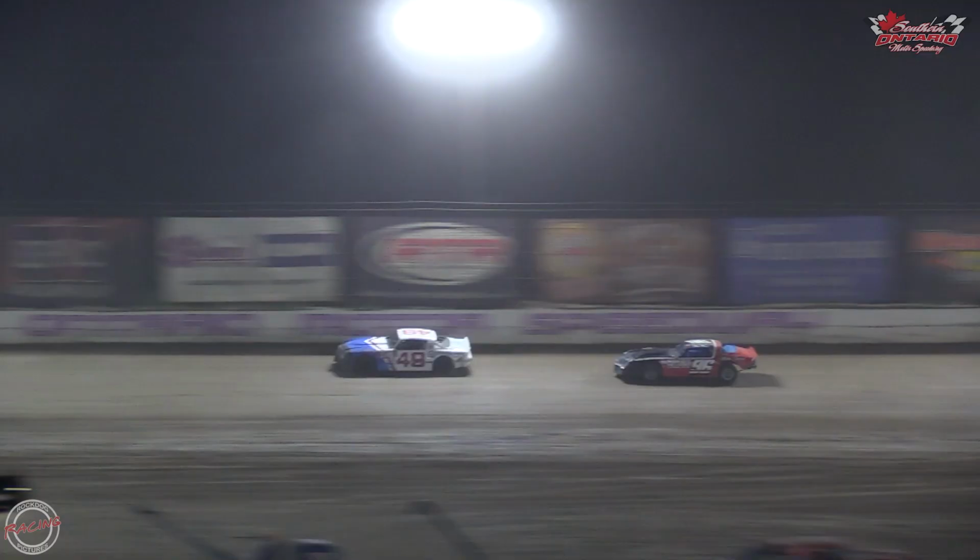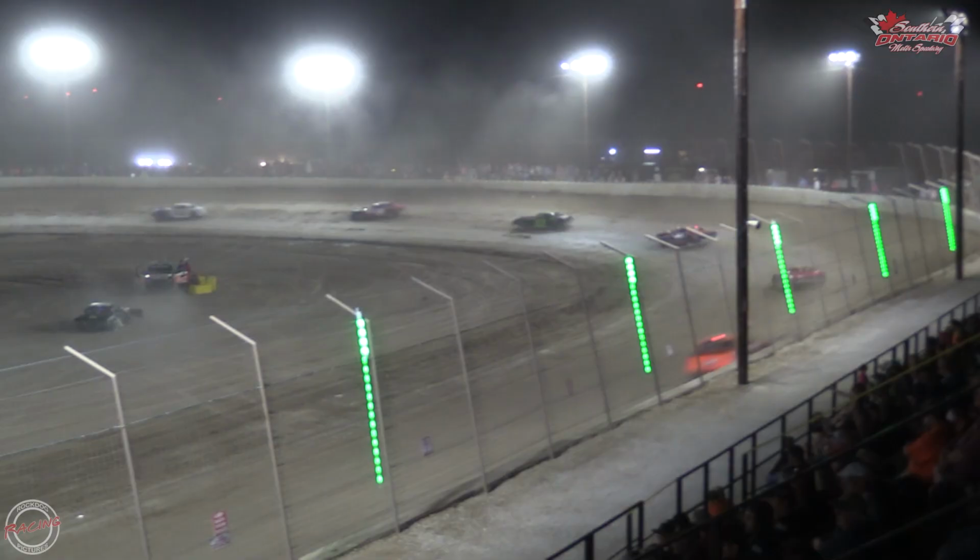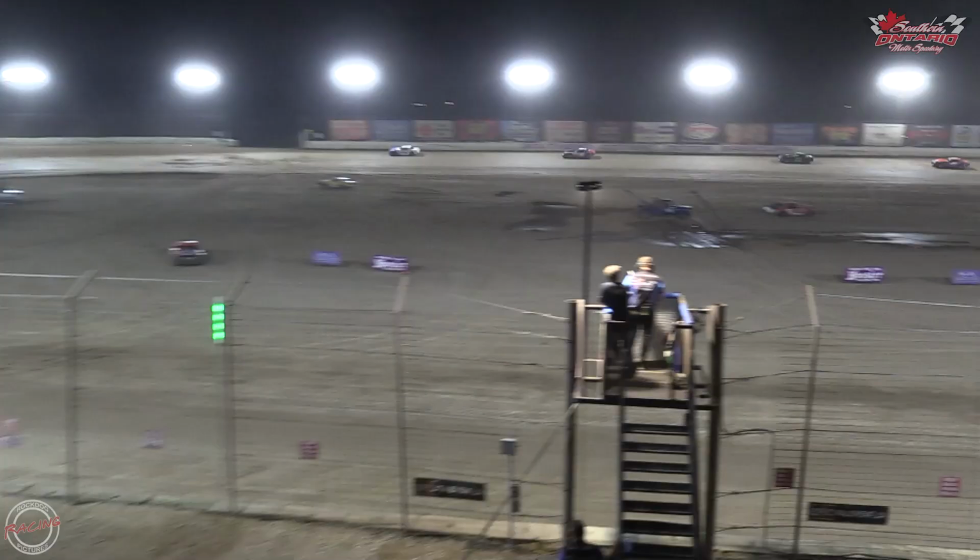The 36, Alan Riom, missing a door and a flat right rear. So I have to wonder if there's no door on the car where it is on the track at this point in time. We're not having any debris caution, so it could have just gotten folded under that car. But Riom now to the infield with some issues on that hot rod as we continue on here.